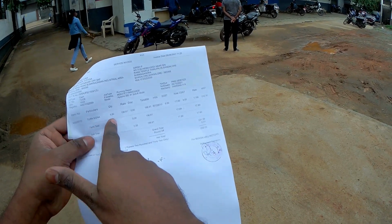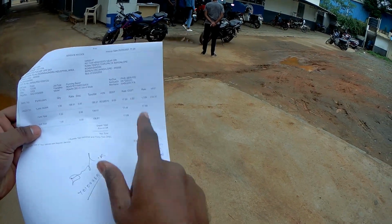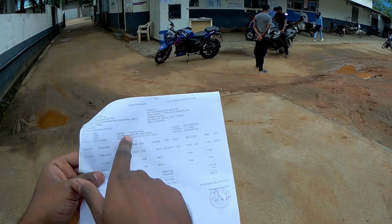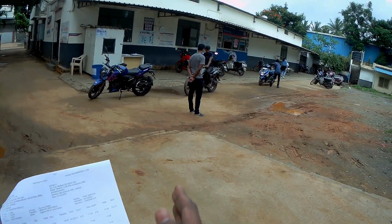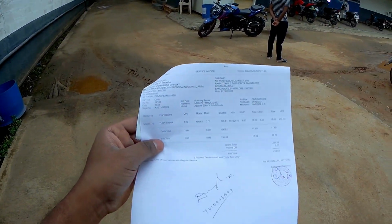You can see the turn signal indicator, they have written turn signal, so it cost me 232 rupees. They charged me 232 rupees only, and no labor charge or anything like that. That job type they did as a running repair, so it will be considered as the first service. Since there was some issue, they rectified it, so they won't charge anything.